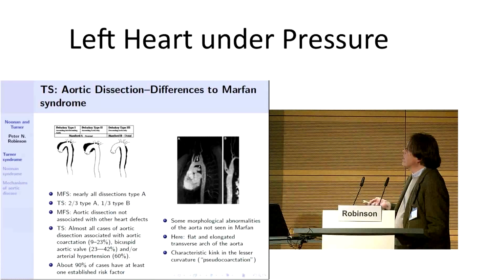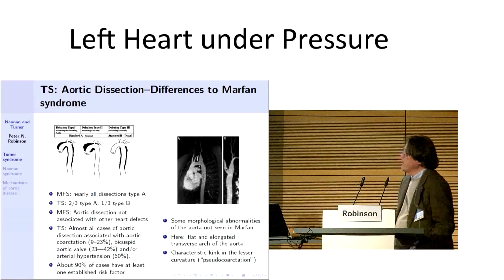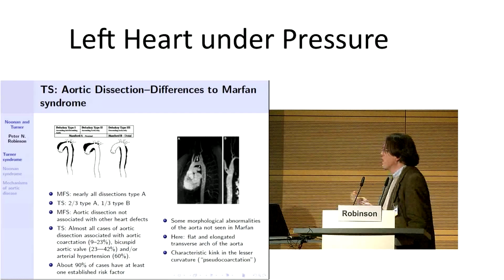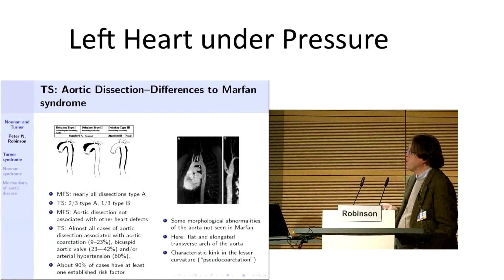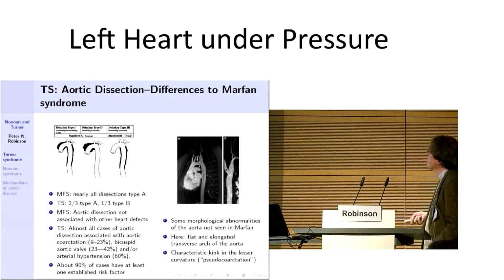In Marfan, nearly all of the dissections affect the aortic root, type A. In Turner syndrome, about a third affect the descending aorta. In Marfan syndrome, it's extremely rare to see other structural heart defects like coarctation or even bicuspid valve. But this is quite the opposite in Turner syndrome. In fact, almost all cases of aortic dissection are associated with some other established risk factor, including structural risk factors and/or arterial hypertension.